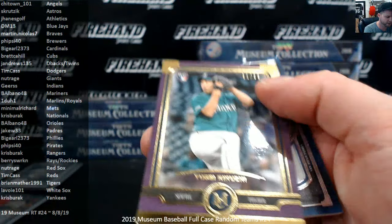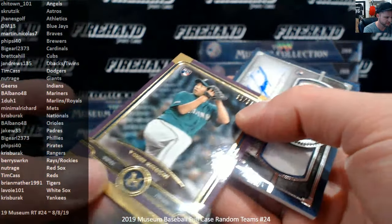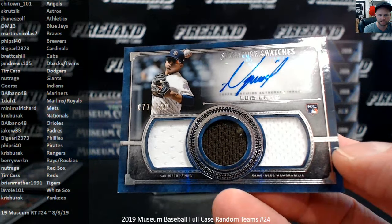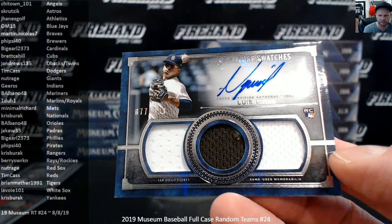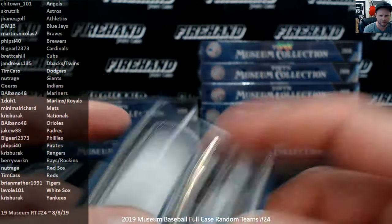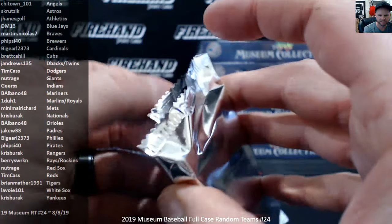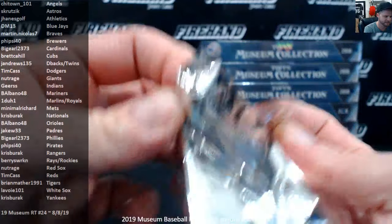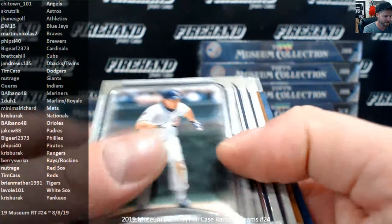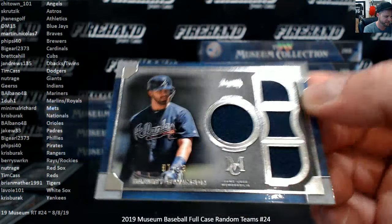Kikuchi and another Kikuchi to 99, purple Kikuchi. Luis Urias, triple jersey auto to 299, the Padres. Jake W33. Sepia Matsui and a quad relic, Dansby Swanson.